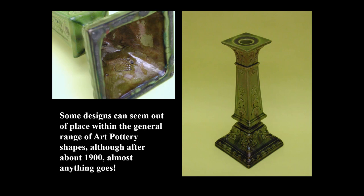The range of Bretby products is quite enormous, and indeed, although, as I've said, many of the early pieces dated to the 1880s and early 1890s are inspired by Oriental forms, which tends to be a main theme in Victorian art pottery, as you can see here, some designs can seem rather out of place within the general range of art pottery shapes. It must be said that after about 1900, almost anything goes, and again, you might think that the more unusual the shape, the later it becomes. Not always true, but you can get shapes that are very similar in design to this candlestick in the production of other art potteries, so they are not alone in producing unusual things.